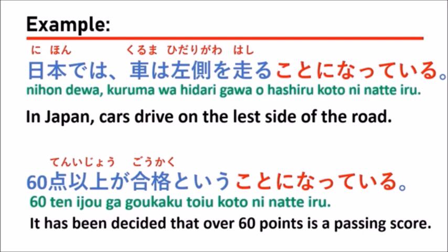So when you use koto ni natteiru, it means that you talk about the rule of some organization or of the country, right? For example, the first sentence, in Japan, cars drive on the left side of the road. This is the law of Japan, right? In Japan, if you drive a car, you must drive your car on the left side of the road. So for something that is a rule or law of the country or some organization, you can use hashiru koto ni natteiru.